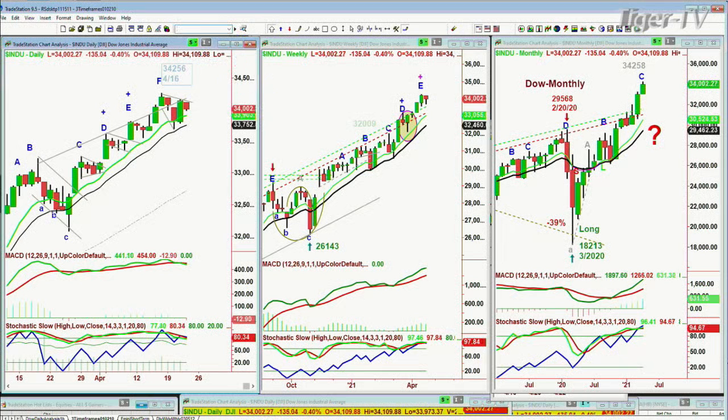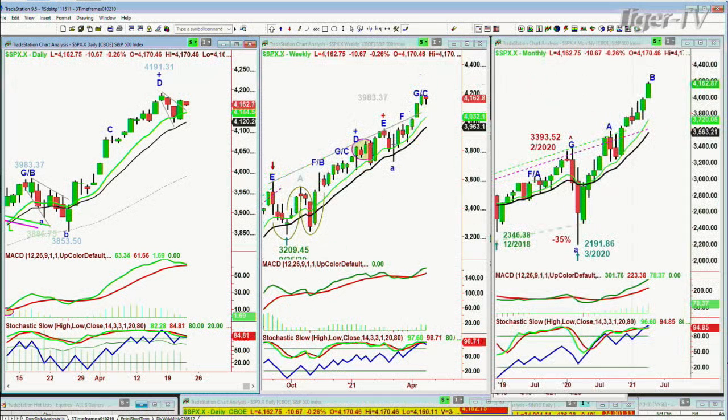The S&P right now is doing the same sort of thing. The S&P is down 10 at 4162, had a spectacular gain yesterday, slightly above this declining trend line. We'll see what happens here. 4191 was the all-time high. We're at 4162. You need to climb above, I would say, 4181, and you start to break out. This is going to be a very important time.